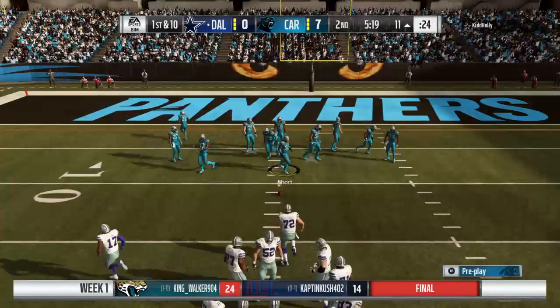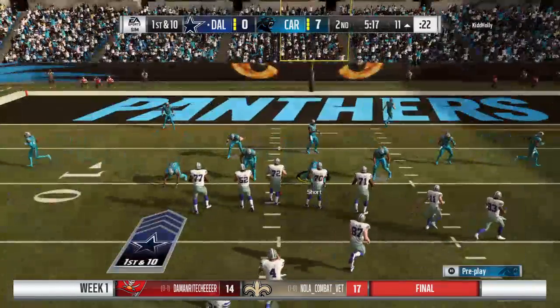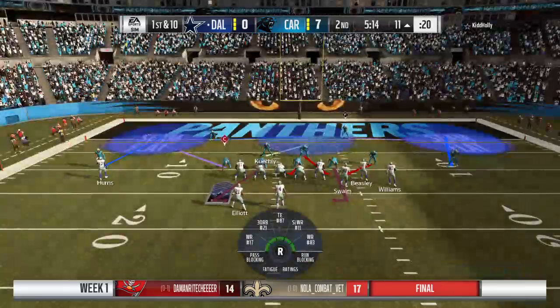A first opportunity in the red zone for the Cowboys. They've got a 1st and 10 at the 11.